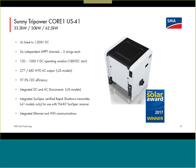And there are 2 string connections, 2 positives and 2 negatives, for each of those tracking channels, but each can be driven fully through a single positive and negative input. So you have those 6 tracking channels with lots of flexibility for different string lengths or different orientations. Generally, all of the products that we showed before, our central inverters, the 125 and the 250 and the 500, all had a single tracking channel.